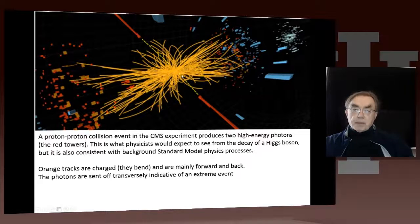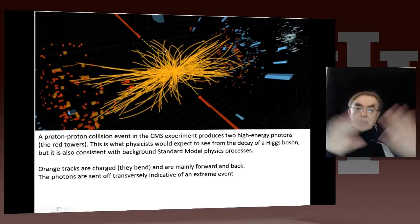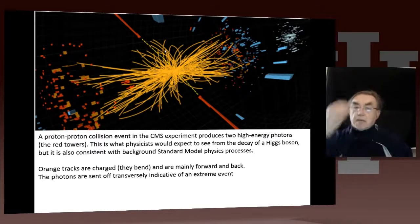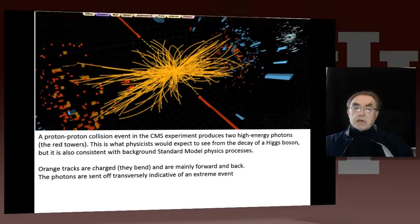Here's a pretty picture showing the detail, but you notice these curved particles. These are curved because all these experiments have giant magnets in the actual experiment. They're the magnets that keep the protons going round and round the ring, but when they collide, you also have other magnets which measure the momentum of the particles by bending them. So by the curvature of these tracks, the more curved they are, the lower the momentum, and you can then measure the momentum of the particles.